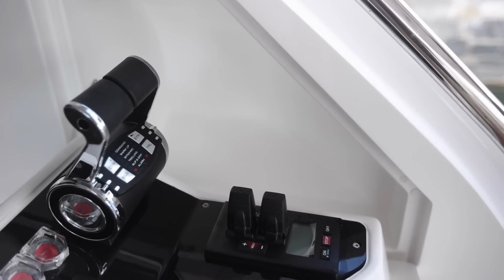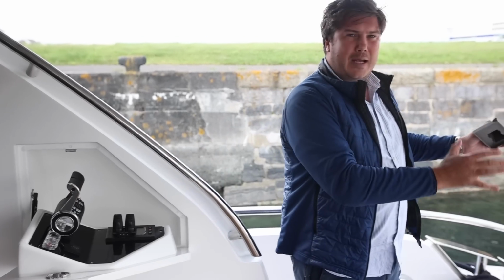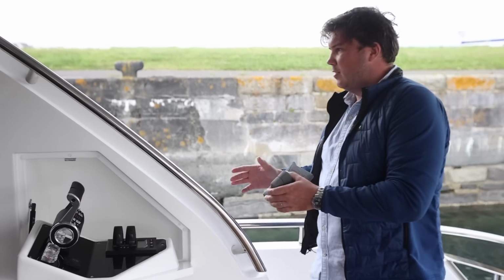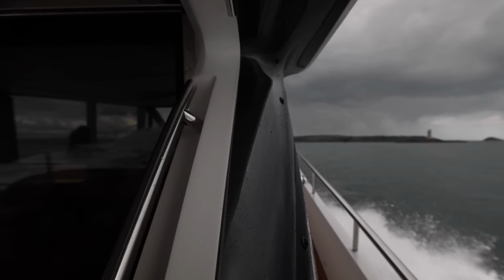So if you're berthing stern to in the Mediterranean, you're right here at the back of the boat with a fantastic view. And actually, even if you're coming alongside, it's quite nice to be this close to what you're coming alongside to, and this allows you to do that.